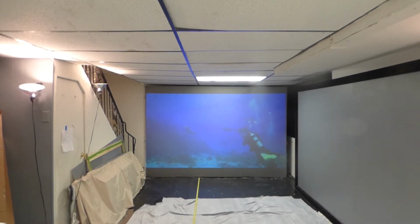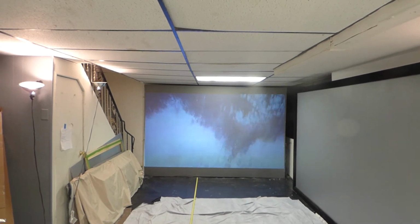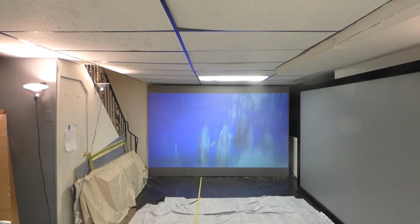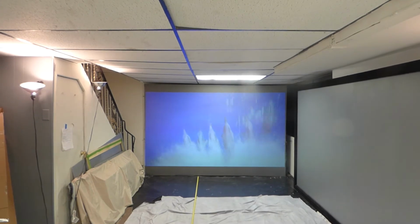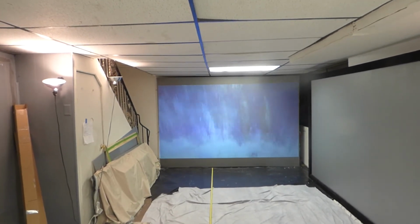Unless they allow me to videotape the car and everything, but some people are kind of finicky when it comes to their high performance cars. But just look at that. Look at that right there. 18 feet back, 2,500 lumens.